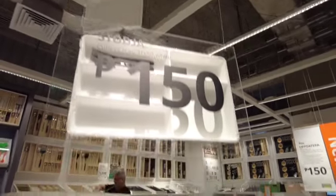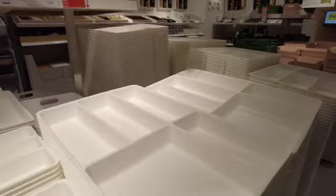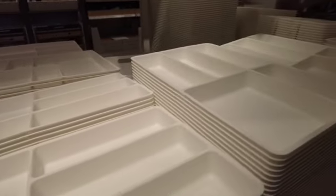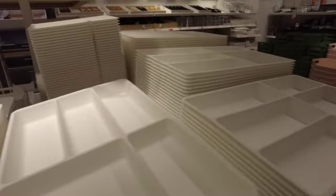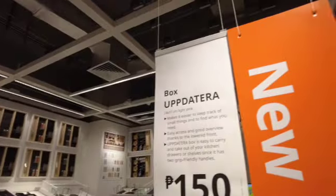The Stoja is originally a cutlery tray, but I find it very useful again to segregate materials that I am using when I'm currently working on a specific project. Again, it comes in different variations.